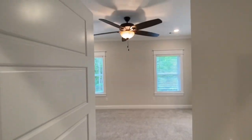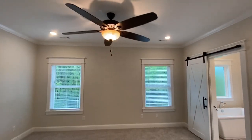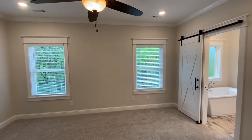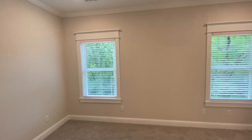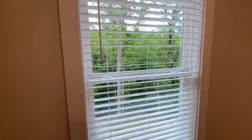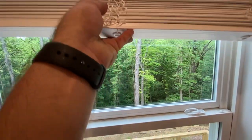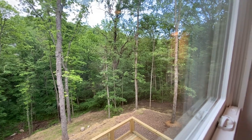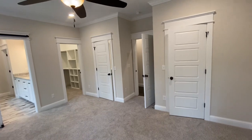Here we're coming into the master bedroom. You can see the oversized fan, 6-foot fan again, and then 4 can lights in here. And then you can see heading into the bathroom there's a barn door. Just kind of brings that look in. You get this view over top of the back deck, out the back, just a gorgeous view. And then these shades are also nice, but you can see that view down there, just beautiful view. And then looking around in the bedroom, this bedroom's kind of unique.